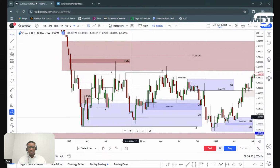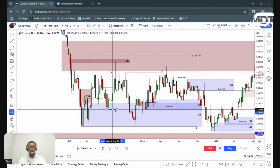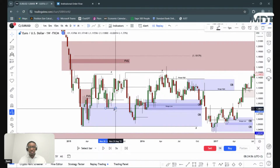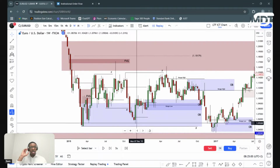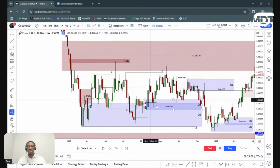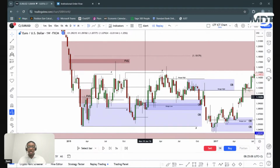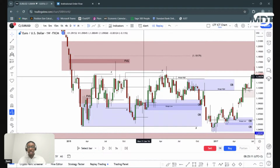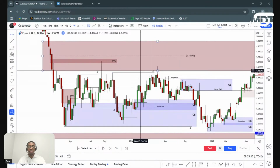We then sell off. We could argue that there is this sweep of liquidity, right? Sweep of liquidity, but the order block still holds, right? We've got that hold, and then we eventually start to come up and trend. We form this order block then, which holds, and then we continue to the upside.